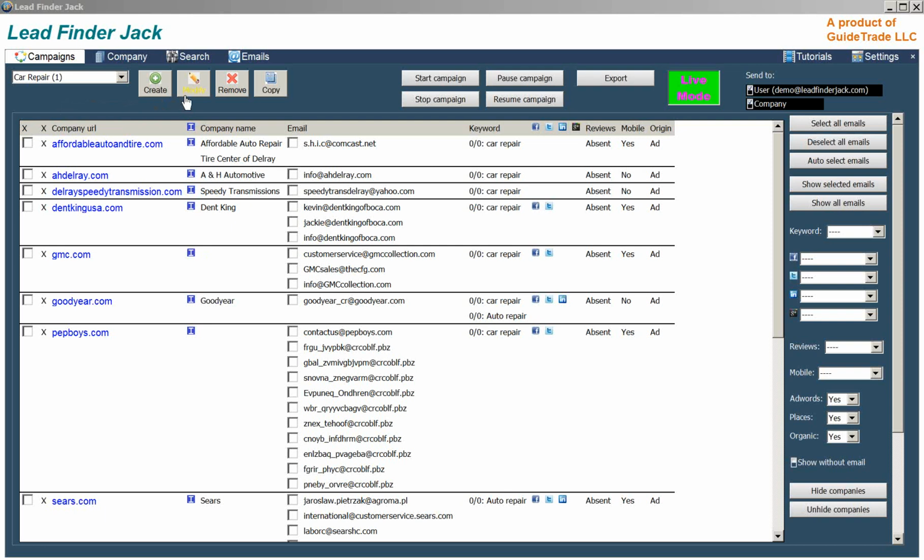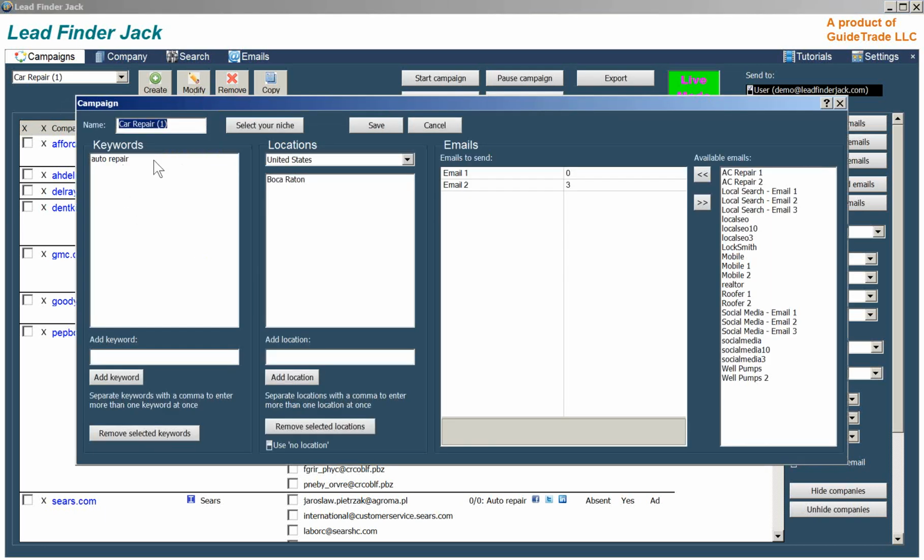So you can create a campaign or modify one, and then you can enter your keywords. For example, if you have auto repair, you can also do car repair as a keyword, and add that keyword. Now the keyword is added, and you can also add the location which you want to target, and you can select the country. And then you press save.